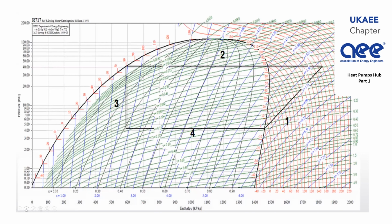So, heat pumps and very simple thermodynamics. We are harnessing a vapor compression cycle. For those less techy in the room, we compress a working fluid at line number 1 here. We then extract heat from that, and we deliver the heat through line number 2, and then we expand the working fluid back through 3 and 4. And the trick is to get as much heat out as possible for the minimum amount of work possible as well.